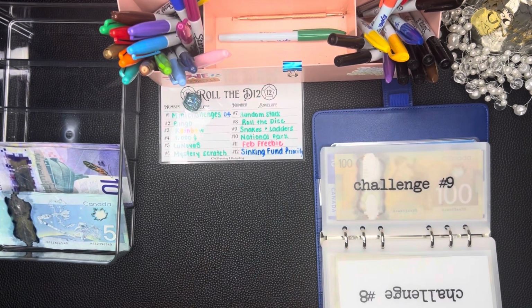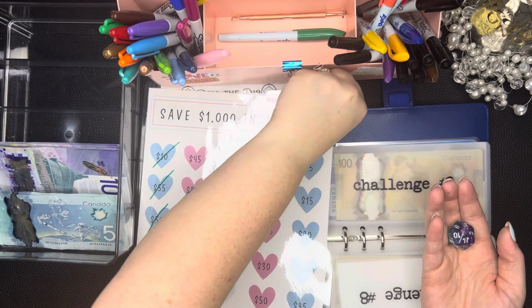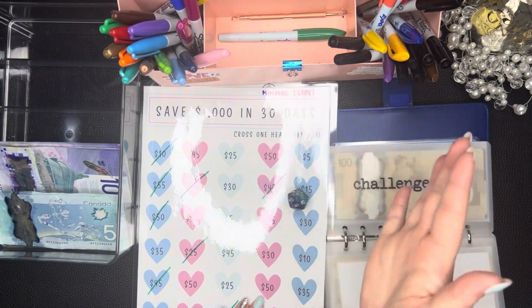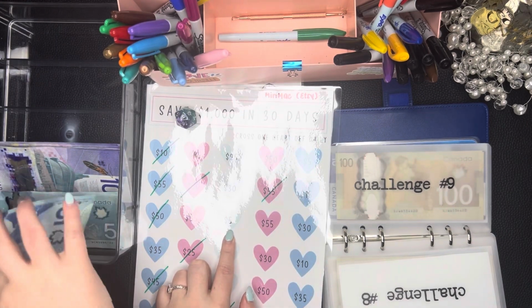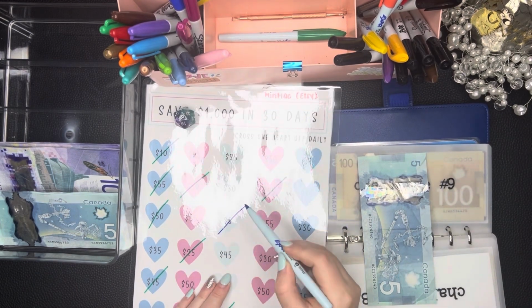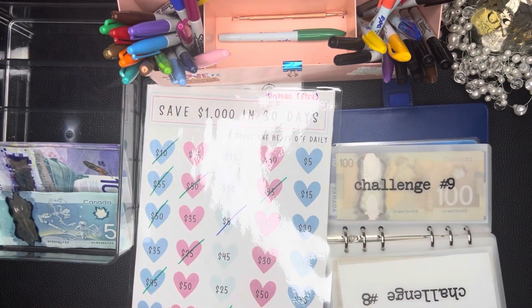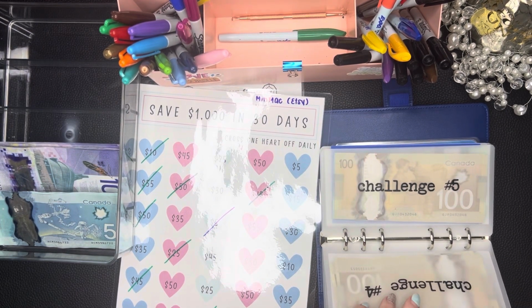And it is 4. That is our $1,000 savings challenge. That is from MinMac on Etsy. And I'm going to roll my D20 for this. Oh, excuse the hair. When you've got a lot of hair like me, you shed. It's gross. But it is a fact of life. So 8. We're going to do $5 this time into a $1,000 savings challenge. And again, I don't have my green marker, but it is fine. So we'll flip back to challenge number 4 and we'll tuck this 5 right in there.